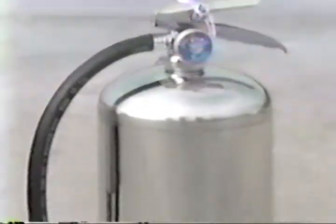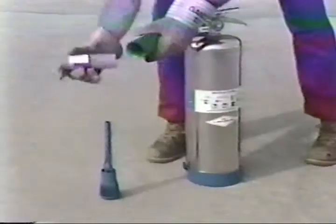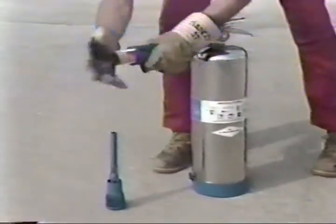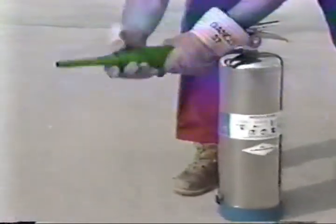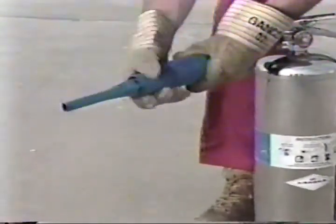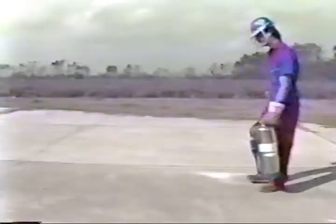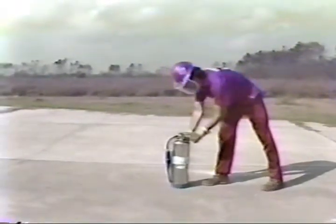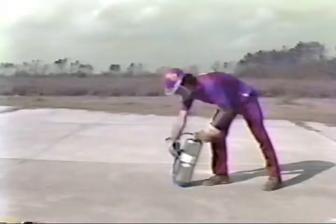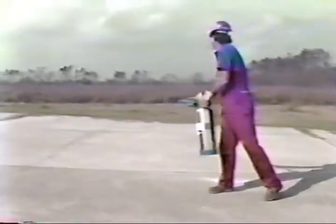One contains a pre-mixed foam solution. The other contains only water, which passes through a foam cartridge when the extinguisher is discharged. The foam creates a blanket which smothers the fuel. To operate these extinguishers, pull the pin, aim the nozzle, and squeeze the handle.